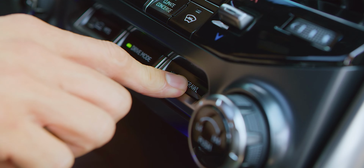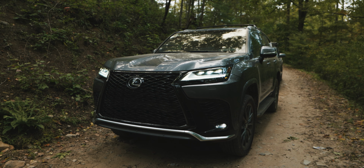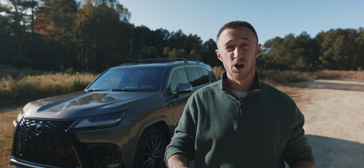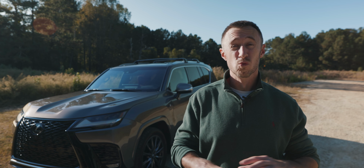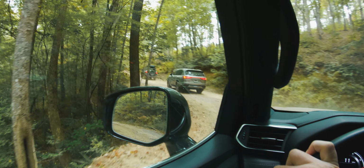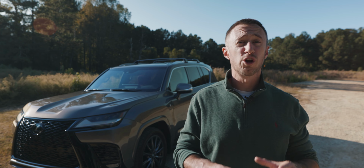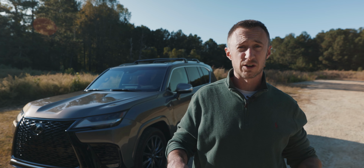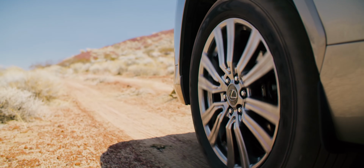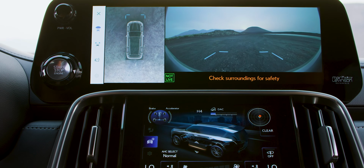It also has crawl control and it has automatic height adjustability so it can better clear off-road obstacles. When you're going slow in sort of 4 low, you can lift this thing really high off the ground. And it's kind of hilarious because you don't see that very often in luxury SUVs. The multi-terrain monitor can show you what's all around the vehicle, especially in the front corners, as well as what's underneath the Lexus LX 600 and what's sort of just behind it.